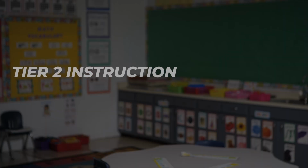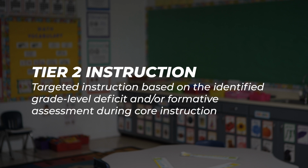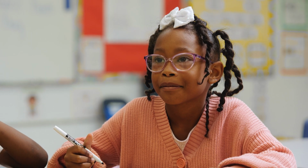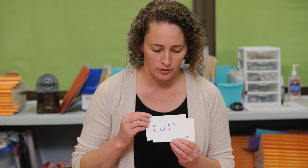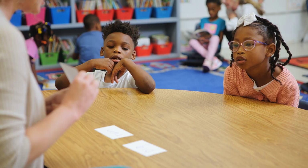Javier, you're reading. The students will be pulled to the small group table, and the teacher will provide Tier 2 instruction, which will include the same skill but using a different approach. All right, we're going to talk about some words. Ready? We're going to read the words. Run. Okay, what's this word? Pig. Very good. And what's this word? Jog. Okay, let's think about these words.